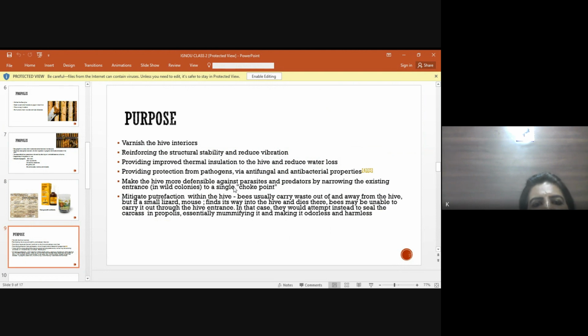Then it makes the hive more defensible against parasites and predators by narrowing the existing entrance. If the hive entrance is too broad, what happens is any of the wasps or the moths, the enemies can enter, even snakes, rats, lizards. So it keeps the entrance very small.